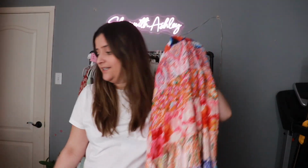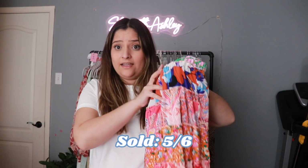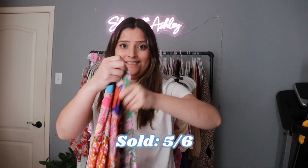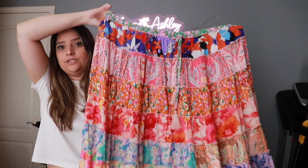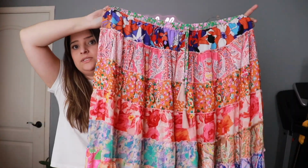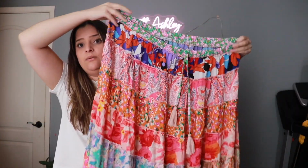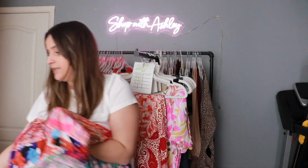Okay, this one, I think I said that this one was either going to be a hit or a complete miss. Initially, when the show first started, it kind of just sat there, but after a while, people started asking for it again. So this one, I actually sold 5 out of 6. So I have 1 left. This is absolutely gorgeous, super, super cute. I really did think that this was either going to sell out or it was going to sit and take a while, but this one did. I sold 5 out of the 6 on this one.